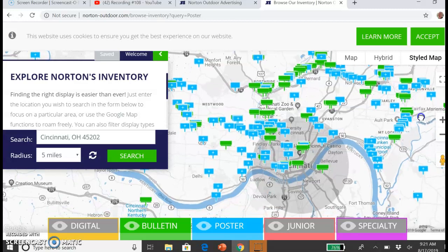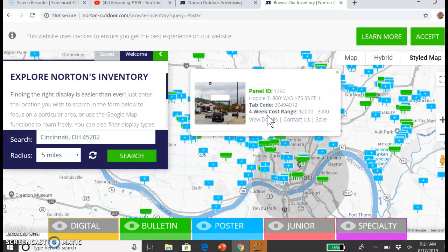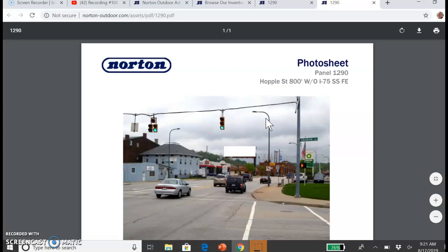Now, one thing I would do if I were buying Cincinnati, I don't know if this is going to work. Let's see if we can pull up. Yeah, see? We can actually pull up a picture of the bulletin. We see its ID number. We see its cost, $2,000 to $3,000 for 4 weeks. View details. Let's see what details we get. Okay, there's our nice photo sheet.